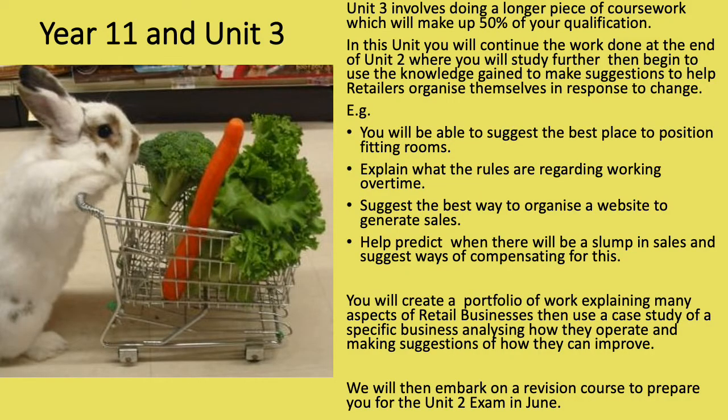Then in Year 11, we're going to be looking at the larger piece of coursework. And in this unit, we're going to continue the work that we've done at the end of Unit 2, where you will study further and then begin to use the knowledge you've gained to make suggestions to help retailers organise themselves in response to change.